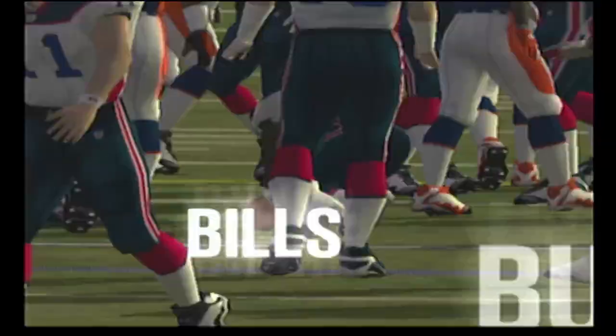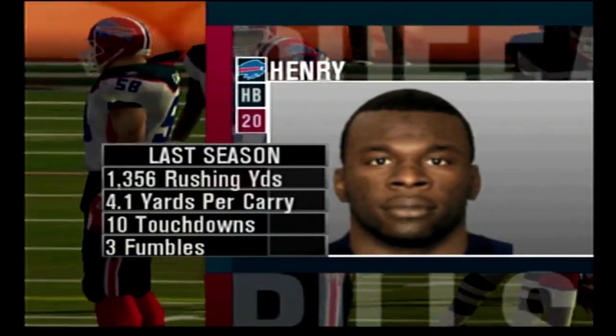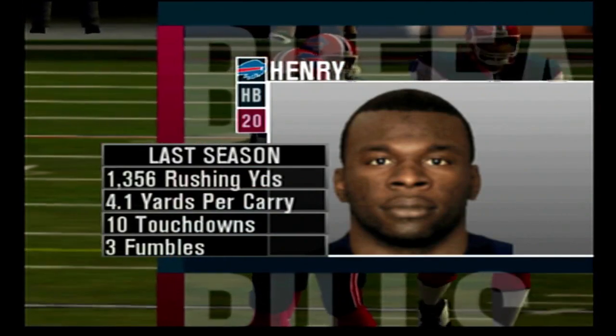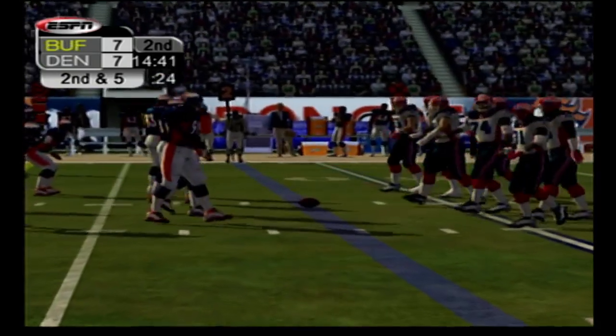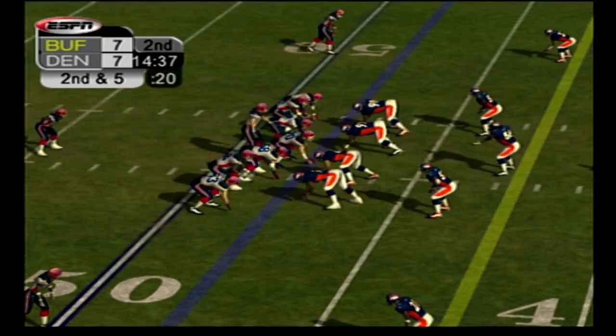Five on the play, and that will bring up second down. They're crying out there. Hit them again. They're crying. Second and 5. Ball at the 47.